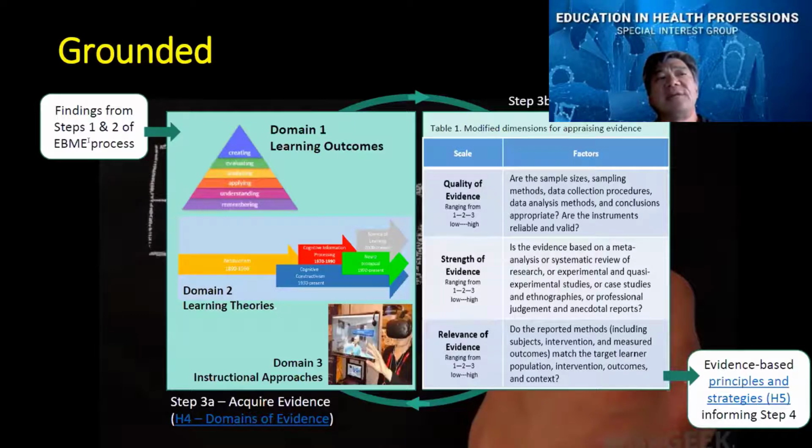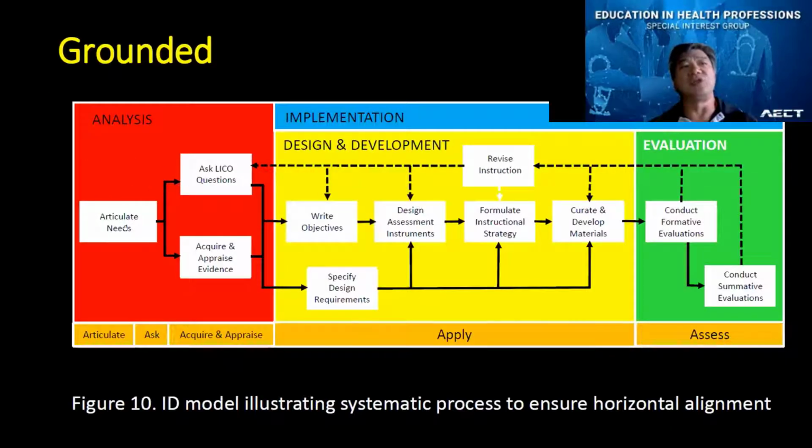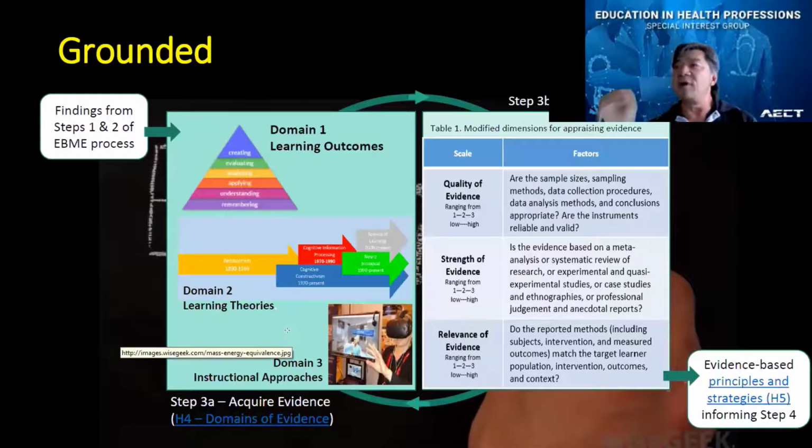So you have findings from step 1 and 2, which is your goal analysis, subordinate skills analysis, learner and context analysis, if you're familiar with systematic design. But then this is where I'm helping medical educators. So clinicians have basically one database to query about how to do the best diagnostics, the best tests, the appropriate treatments. They have what's called a Cochrane database.